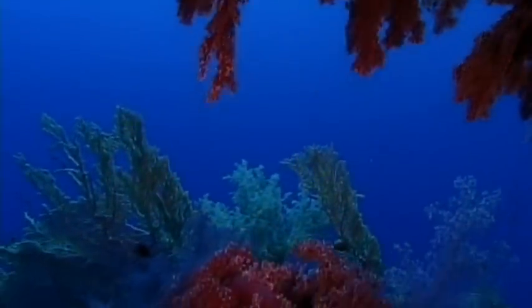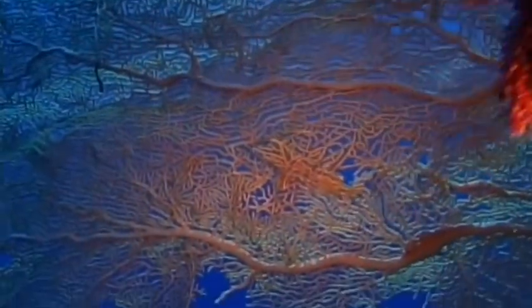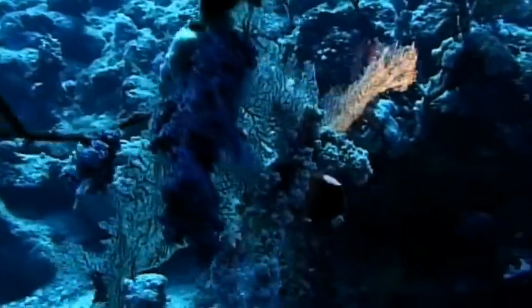It is a strange paradox that some of the planet's most colorful creatures live underwater, where all colors are subdued. The meaning of color under the sea remains a secret.